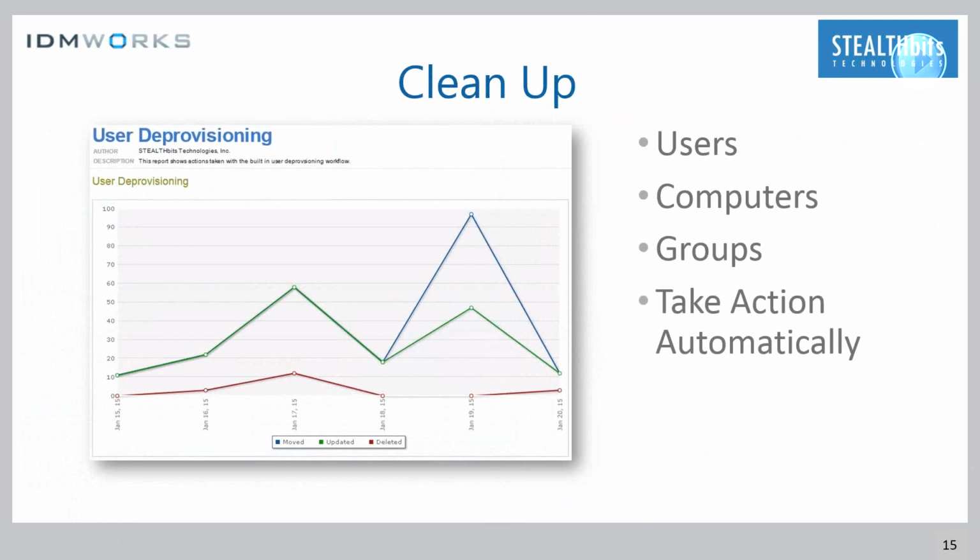And then with our action module framework, you can take action automatically and remove these objects through a very specific workflow if you'd like. So for instance, take a stale user object, move it to a staging ground for deletion, notify that user's manager based on the metadata or the AD attribute for their manager, and then wait a certain amount of time and automatically clean that object up.